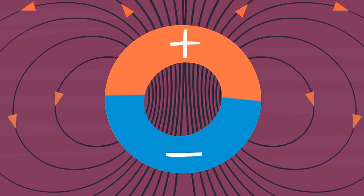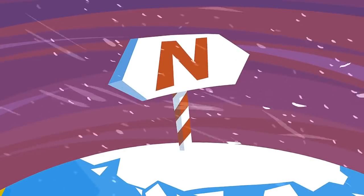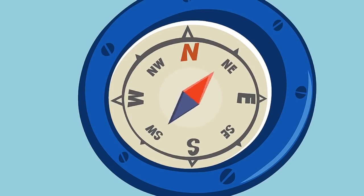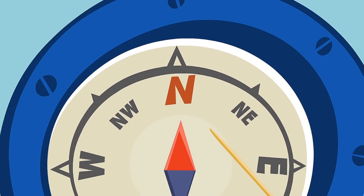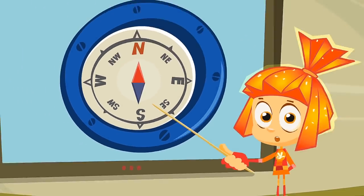Our planet is like a big magnet that has two poles. The North Pole and the South Pole. These magnetic poles help the needle in the compass find its way. The needle is magnetized, so one of its ends will be attracted to the North Magnetic Pole and point at it, while the other end will always point towards the South.